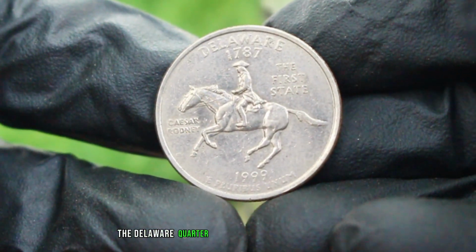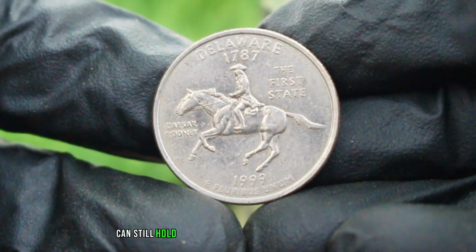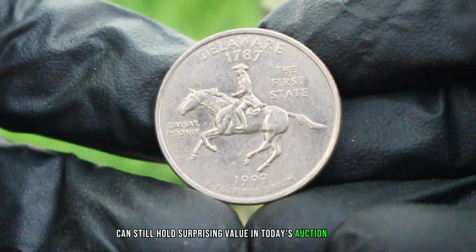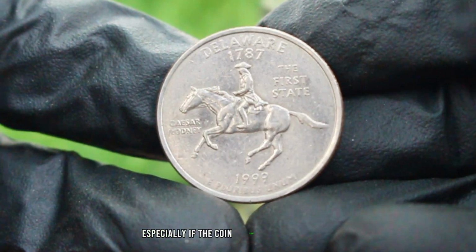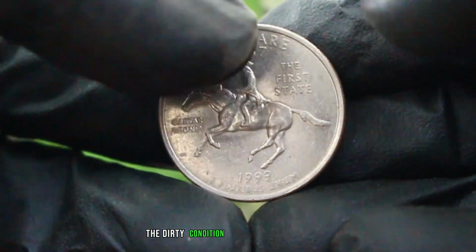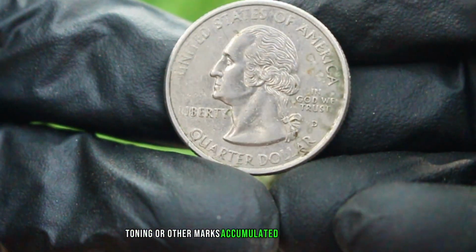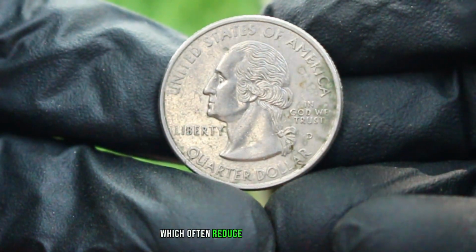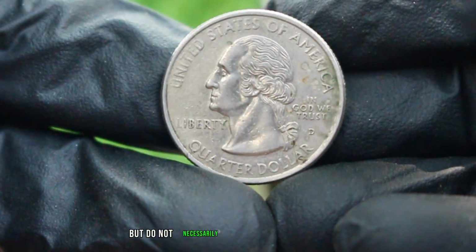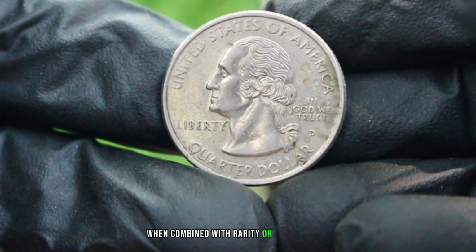The Delaware quarter with the D mint mark in circulated dirty condition can still hold surprising value in today's auction market, especially if the coin exhibits certain errors or unique characteristics. The dirty condition refers to surface grime, toning, or other marks accumulated from circulation, which often reduce the coin's appeal but do not necessarily diminish its collector value when combined with rarity or error status.